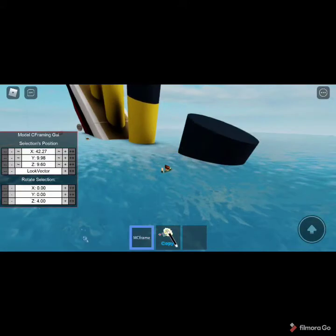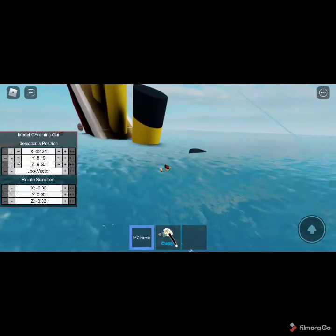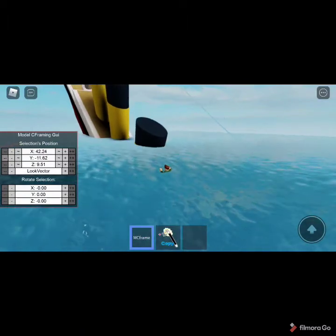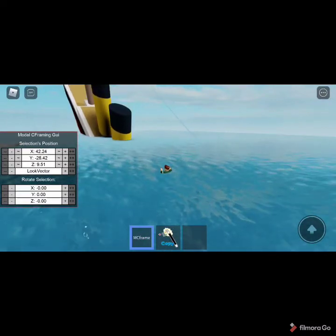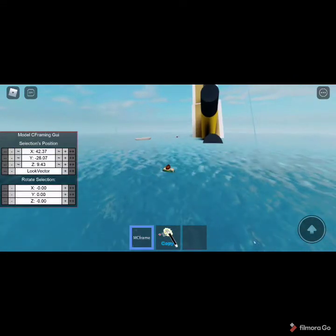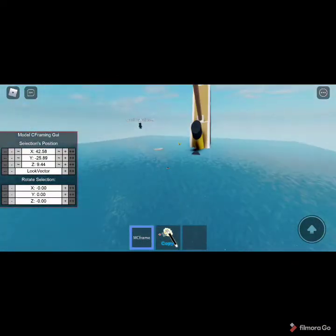Okay. Come on. There we go. There you go. Okay, there we go. Now I just. Oh no. Why does it keep doing that? Tipping over. Titanic, you did not tip over. Why are you sinking like that? That's weird.